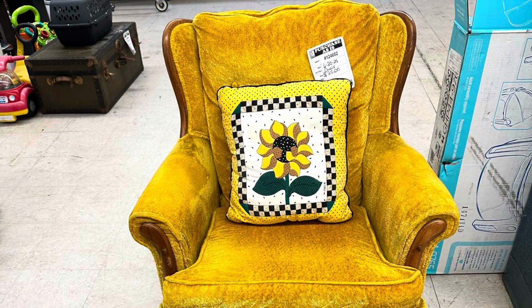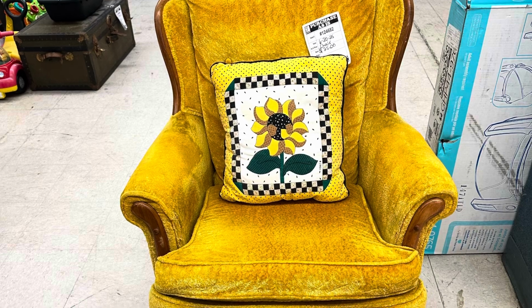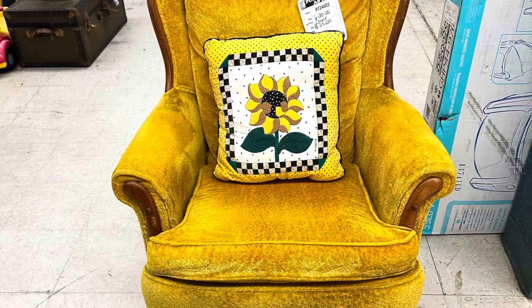I loved this old vintage chair. I love it because it's 70s colors. I'm just obsessed. So they want $25 for that, which I didn't feel like that was too much, you know what I mean? But some other stuff, it really is.